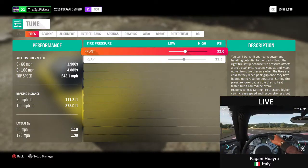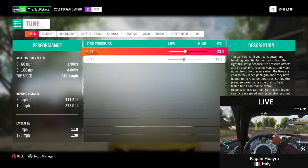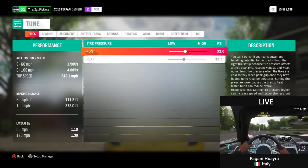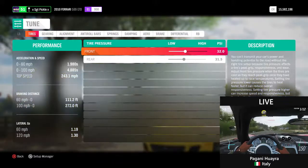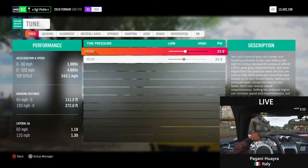But braking though, 111 and 272, still quite good, definitely a bit above average there. With 1.19 and 1.3 lateral Gs, not quite as good as the other Italians we've seen, but still better than most of the cars in the overall lineup. So the GTO, by the numbers, is looking quite strong and should be pretty speedy.